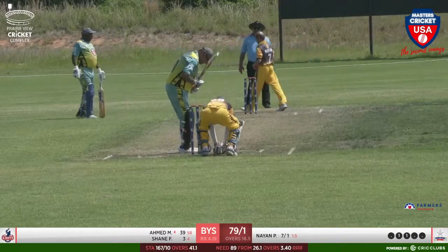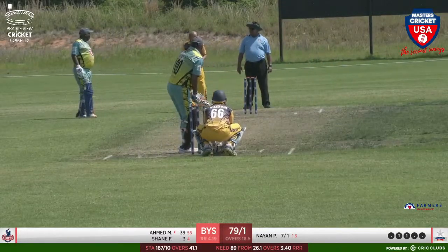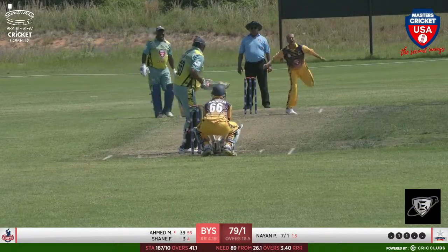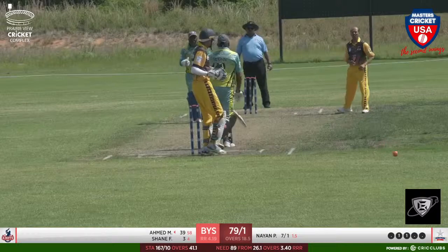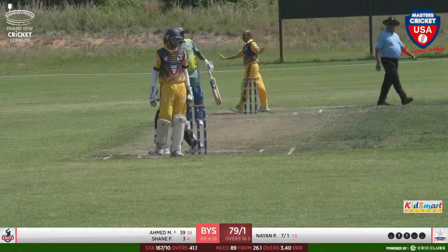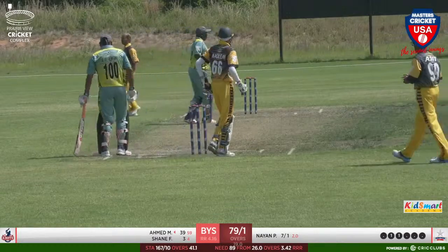Final ball of the 19th over coming up. It's 79 for 1. It's Ahmed on strike. This is played well on the back foot towards short third. That's the end of the 19th. It's 79 for 1. We'll be back in a couple of minutes.